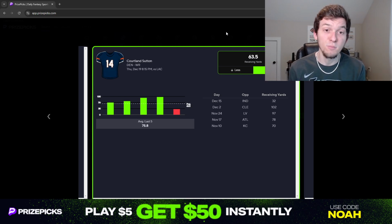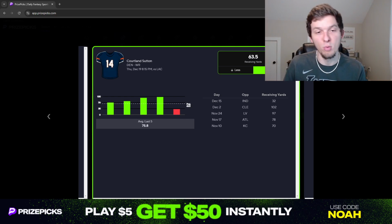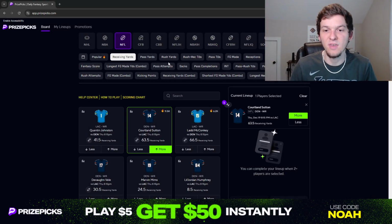And I was looking at DraftKings Sportsbook. DraftKings Sportsbook actually has Sutton's receiving yards prop set at 65.5. So we're getting a slightly lower line on PrizePicks. I know it's only a 2-yard difference, but you'd be surprised how often those 2 yards can make or break it for you. The 2 yards can be the difference between winning and losing. So like this play on Sutton, more than 63.5 receiving yards.